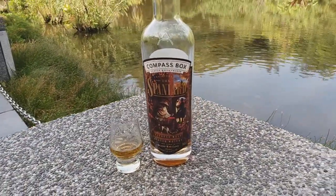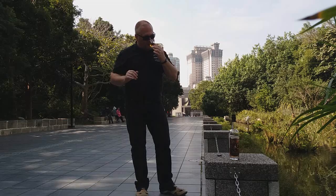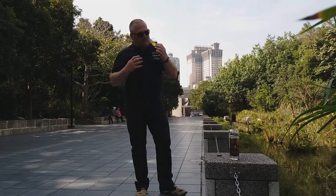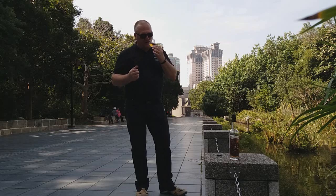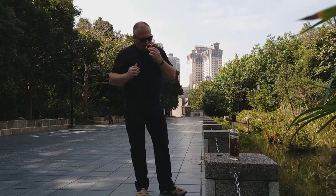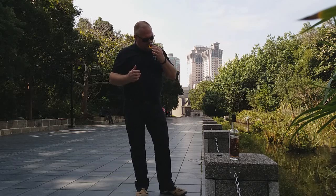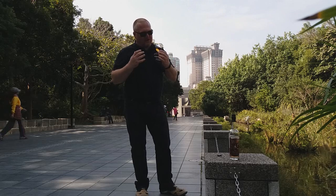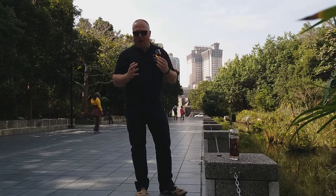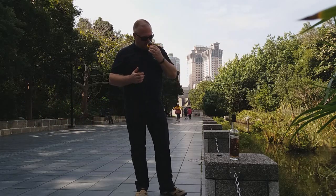Well, that nose is very soft. I get some sugared oranges, some baked apples sprinkled with some cinnamon. There's some sweet strawberries in there as well, some red fruit. It's got a bit of a sour note in the back, but not so sour that it becomes disturbing. All said and done, this is not very complex, but it is quite pleasant. So this is a very, very approachable whiskey on the nose.